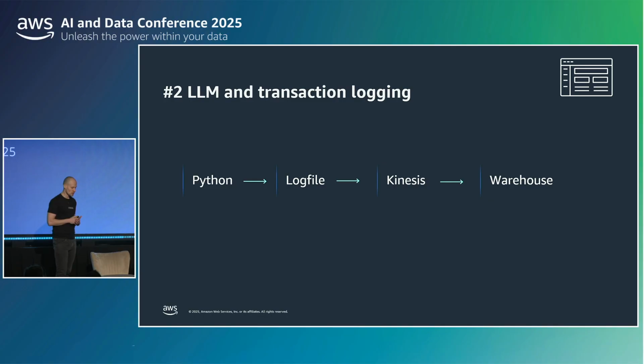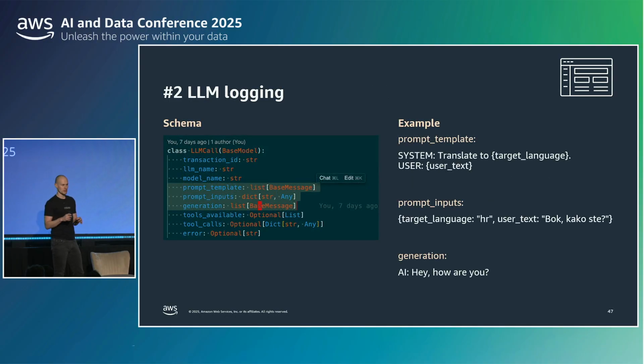Now, if you already use Bedrock, you might know that Bedrock has invocation logging as a feature. So why did we build anything ourselves? Well, it's actually the wrong layer of logging. Instead of logging the materialized prompt, you want to log the prompt template, prompt inputs, and generation separately. Here's an example. You don't want to log 'translate to Croatian: user said that'. What you want to log is just a template with variable placeholders, and then the variables that went into the prompt, like target language HR, which stands for Croatian, and user text Kostelac. I'm going to explain a little later why this is very important.